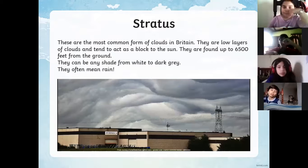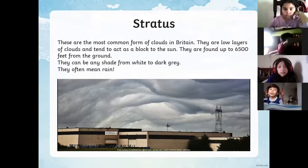Stratus. These are the most common form of clouds in Britain. They are low layers of clouds and tend to act as a block to the sun. They are found up to 6,500 feet from the ground. They can be any shade from white to dark gray. They often mean rain.